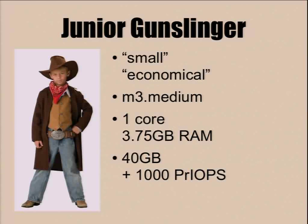And so this is on Amazon, it's the M3 Medium, 1 core, about 4 gigabytes of RAM. We did 40 gigabytes of storage with 1,000 PIOPS. Like I said, all this storage here, by the way, you'll see is provisioned IOPS, because I was still comparing the difference between GP2 and provisioned IOPS in terms of real performance. So I wanted to go with what I already trusted.